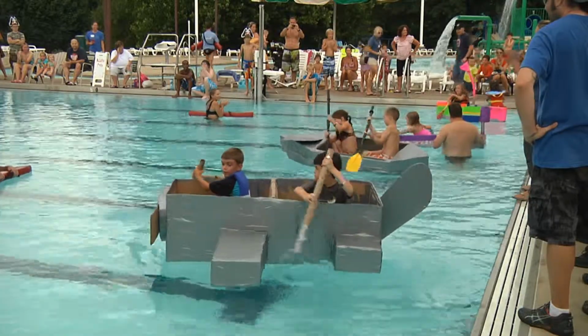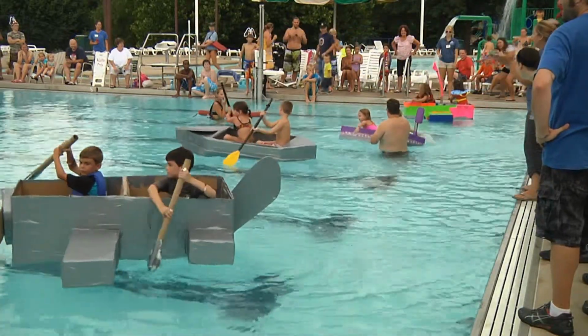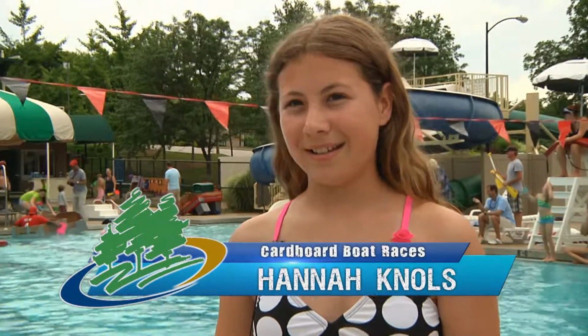It was really fun, but it was also kind of stressful because whenever we were making the boat, it worked out really well. But whenever we got in, it made like a lot of holes, and so we were freaked out that it was going to sink. But we were lucky enough to stay afloat.